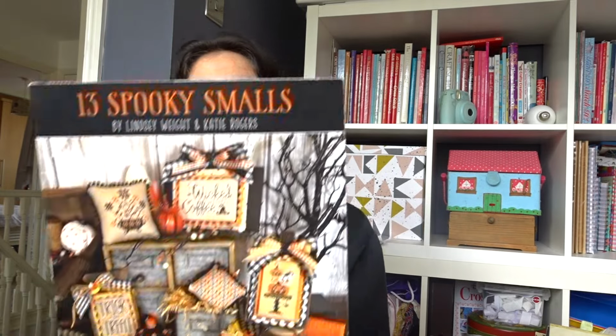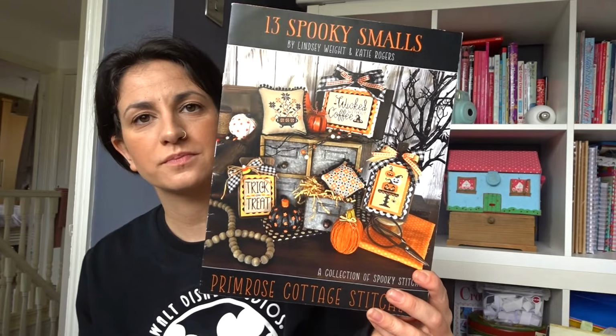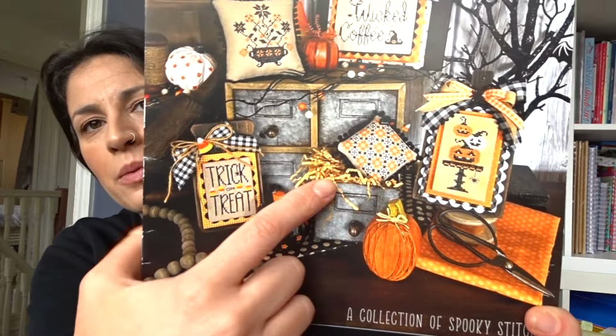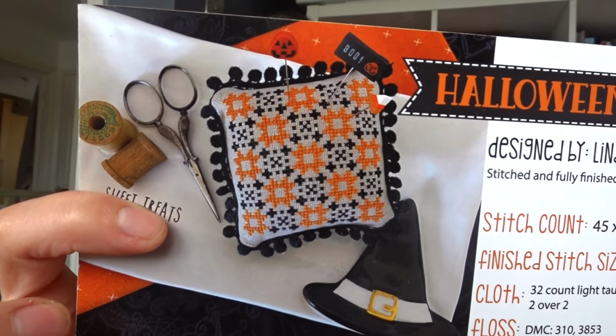So I got this one, 13 Spooky Smalls by Primrose Cottage Stitches, and I have stitched that one. I stitched that last year. And I will be stitching some more from there, because some of the smalls, I'll see if I can show you. So yeah, there it is. That's the one I stitched last year. And because the smalls, you can get them done like in a night or a night and a half. Do you know what I mean? So it's great to do.